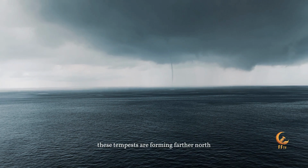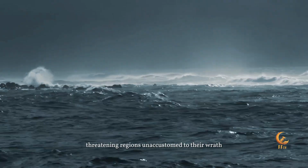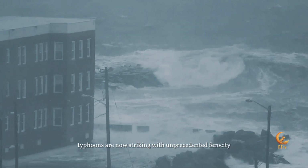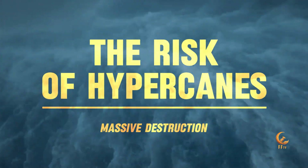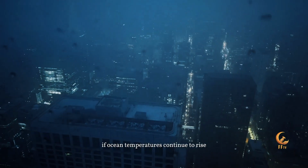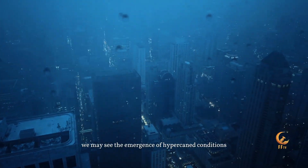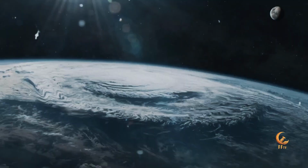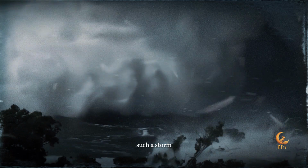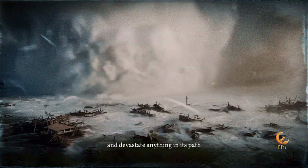In the Atlantic, these tempests are forming farther north, threatening regions unaccustomed to their wrath. And in the Pacific, typhoons are now striking with unprecedented ferocity. The risk of hypercanes. Some scientists warn that if ocean temperatures continue to rise, we may see the emergence of hypercane conditions, storms of unimaginable strength, with winds exceeding 300 miles per hour. Such a storm could fundamentally reshape entire coastlines and devastate anything in its path.